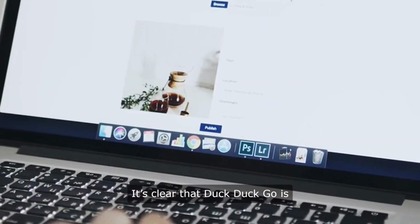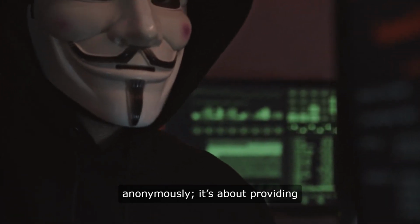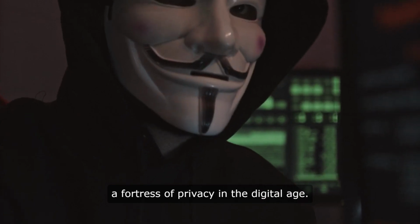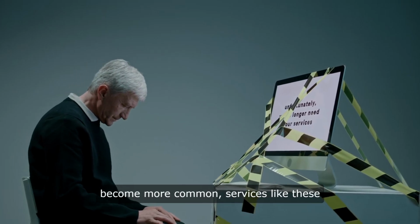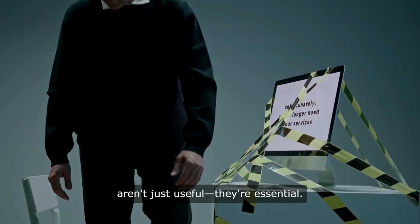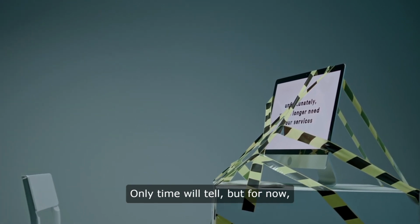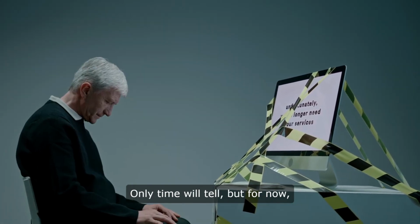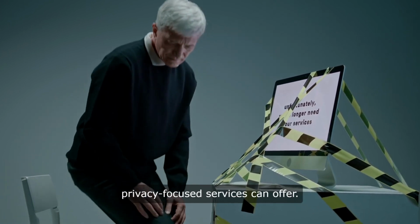It's clear that DuckDuckGo is not just about searching the web anonymously. It's about providing a fortress of privacy in the digital age. As privacy concerns grow and data breaches become more common, services like these aren't just useful, they're essential. Could this be the future of online privacy? Only time will tell. But for now, DuckDuckGo is setting a high bar for what privacy-focused services can offer.